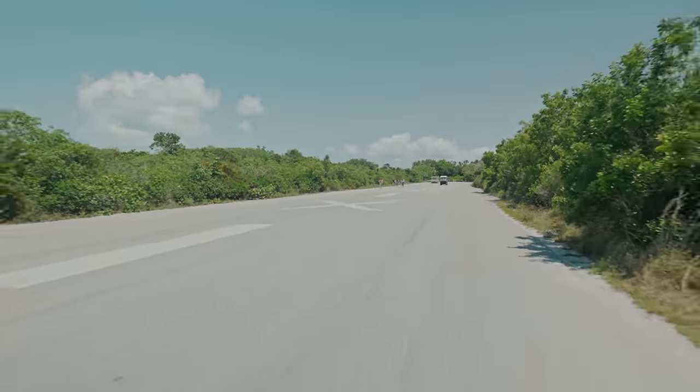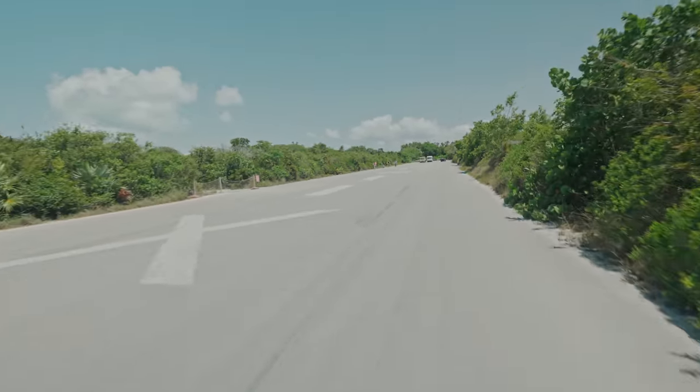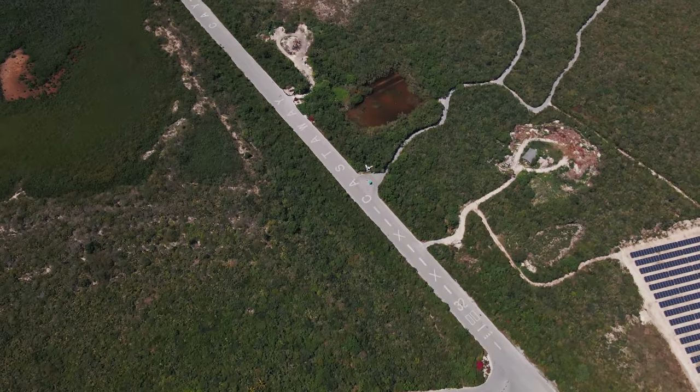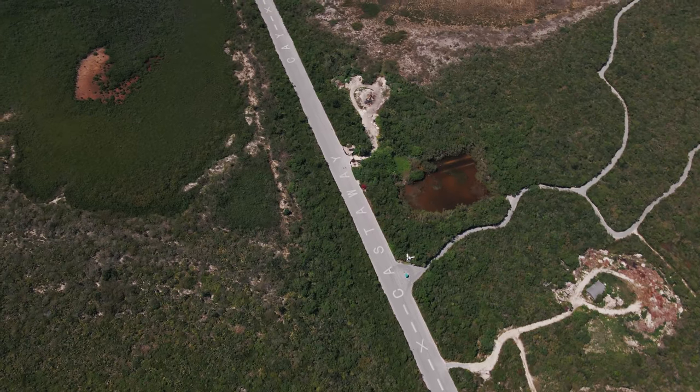Fun fact, this island used to be a drug trafficking island. That's why we're going through a runway now. So this runway here was used to traffic drugs between other places in the United States. So drugs were dropped onto the island and then collected by boats. A bit dodgy, but now it's here for better things. Rumor is actually it was owned by Pablo Escobar.